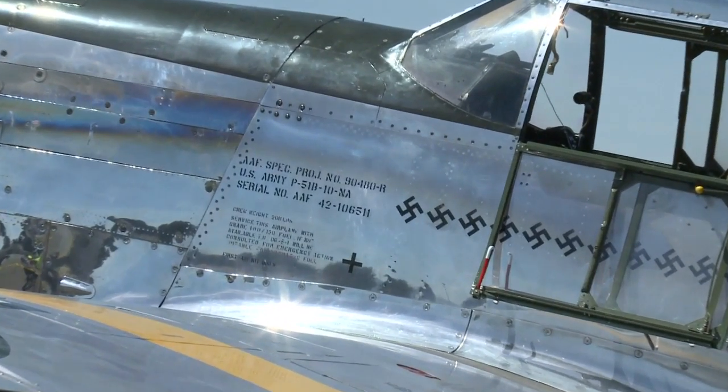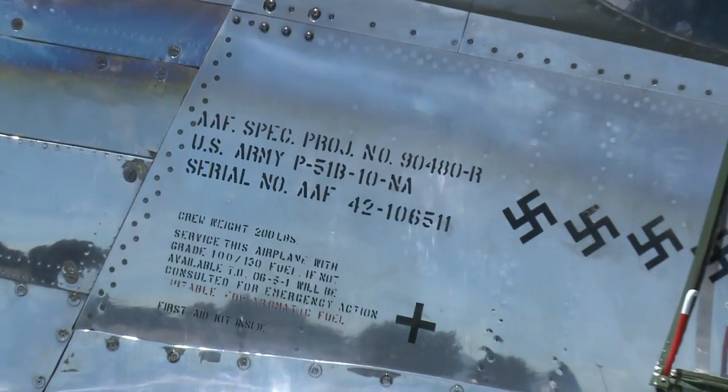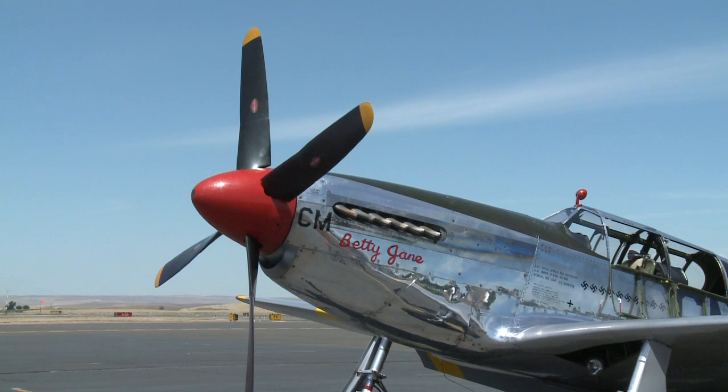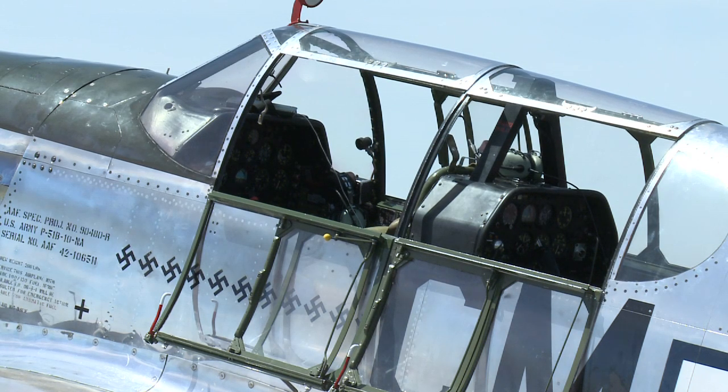The P-51 was the only one of its type that was able to get all the way into Berlin, which was considered to be kind of the benchmark for most of the bomber crews. If they could make it to Berlin and attack the German homeland, it was considered to be a major, major win for them. The P-51 Mustang is kind of a collaboration, if you think about it.